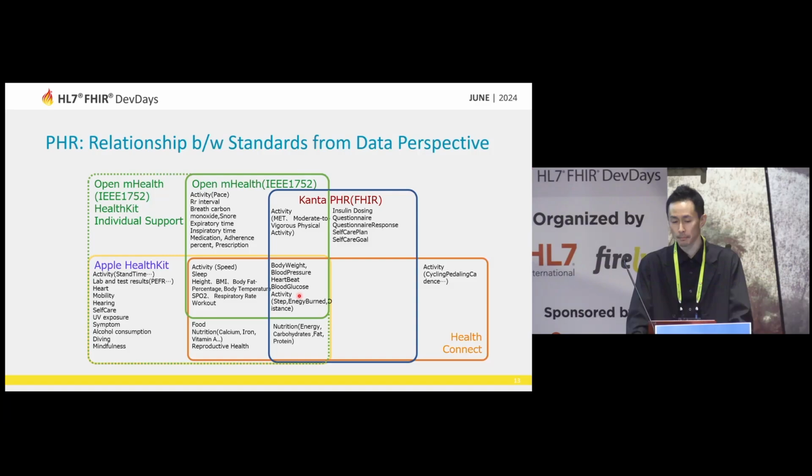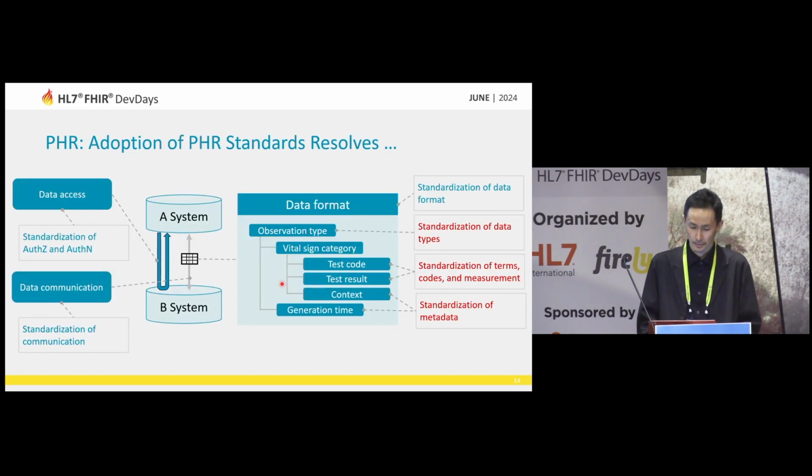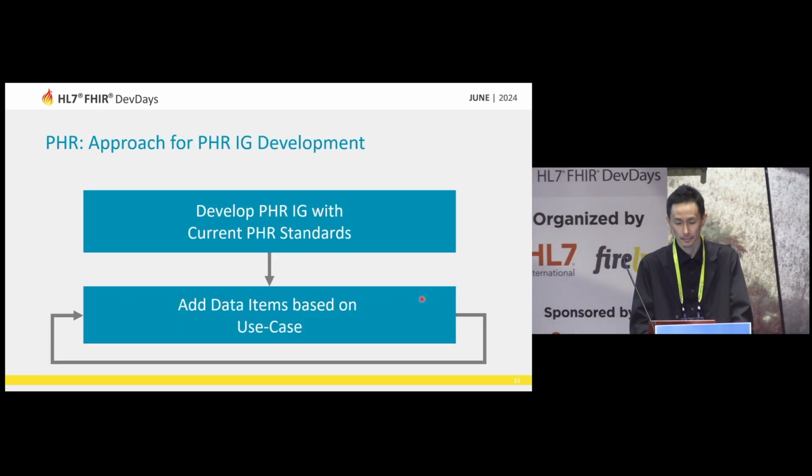Here is the relationship between standard from data perspective. We defined these data items as a minimum data set. Adoption of PHR standard resolved this part, standardization of data types, terms, code, and measurement, and metadata. Our approach for PHR-IG development is first develop PHR-IG with current PHR standard, then add items based on use case.